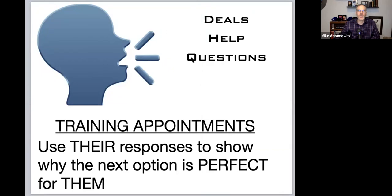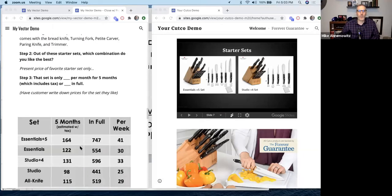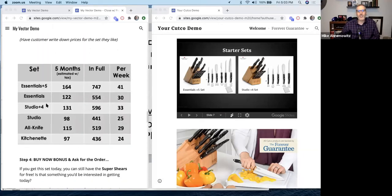That's it. And by the way, training class, those options that we have, even you could afford those options. Those starter packages paid my way through college. Look at the price points on some of these starter packages. That Studio Plus 4 set is $33 a week. If you spend $8 at Chipotle or Jimmy John's or Chick-fil-A 4 times a week, that is a Studio Plus 4 set. You and your friends can buy a Studio Plus 4 set right now if you wanted to.